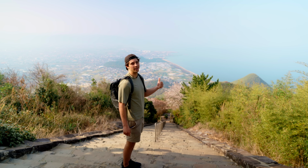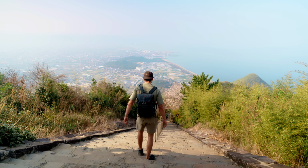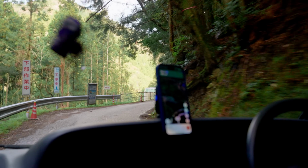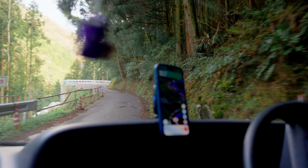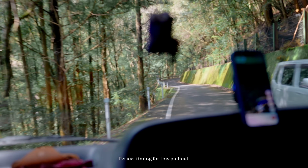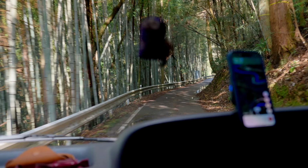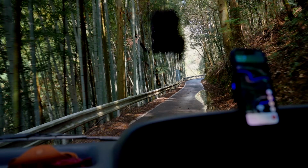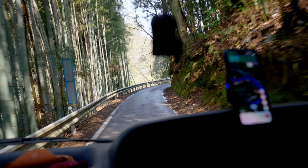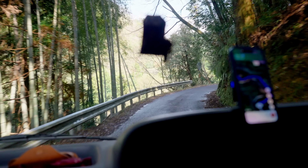Well, time to head down. These roads are crazy. Oh my god. Literally, what do you do if another car comes? This is so cool. I've never driven through a bamboo grove like that. That's insane.